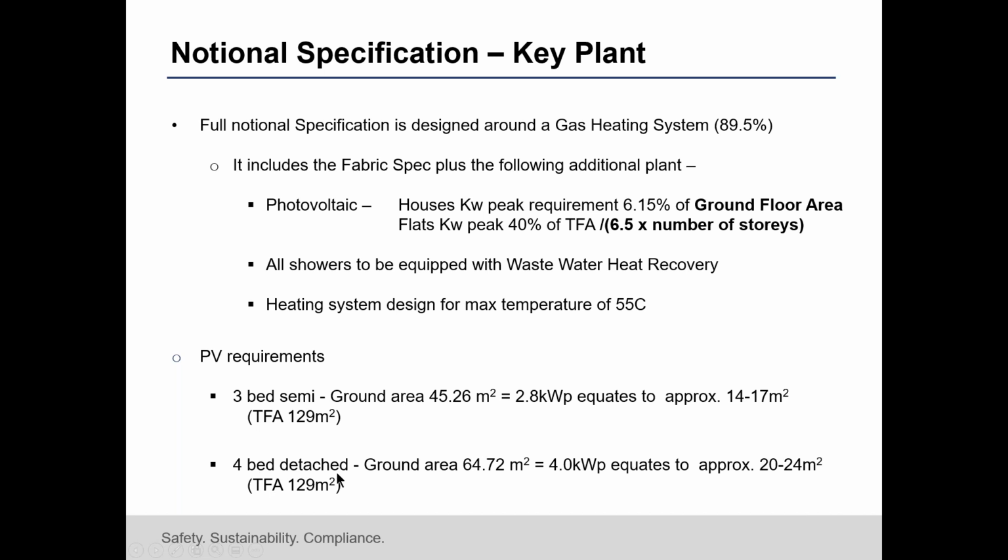Then moving on to the next one, I've got a four bed detached. This one's got a ground floor area of 65 square meters. That washes through to the amount of PV being 4 kilowatt peak, and that's just over 20 square meters. So that loosely makes sense, bigger property, etc. But the reality is, this is a townhouse. This is three stories, so the total floor areas of these properties are the same. This is the four beds only over two stories. So we've got quite a difference in the amount of PV within the notional. So it's going to be advantageous in some respects to not have a lot of ground floor area.